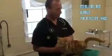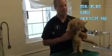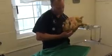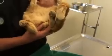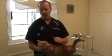So a neighbor brought in this cat. It's a feral cat. You can tell though it's not that feral because it's obviously been around people. But it does have its little testicles down here, and you can always see them. They stick out around the hind end there, and you can see how nice this kitty is. It really doesn't mind if I hold its testicles, and do a surgical procedure on animals.